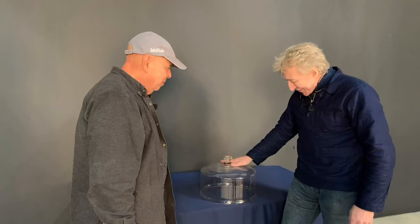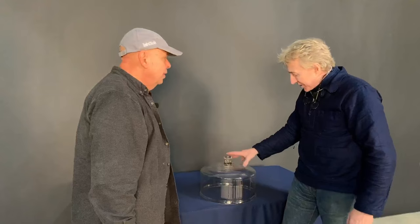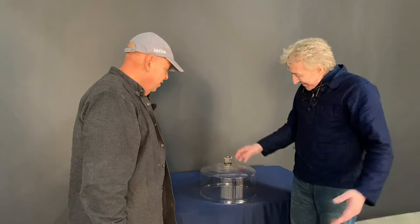That is literally we have the mother of all cheese domes, right? Right. Cheese covers. Yeah, blown glass dome. Blown glass dome. American. Yes. 1850 to 60. Yeah. Great.